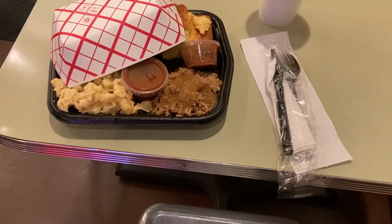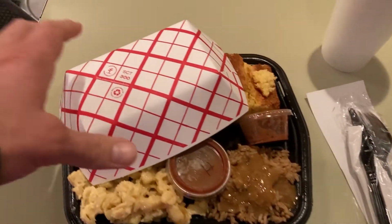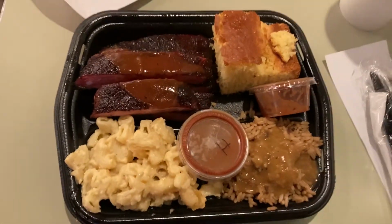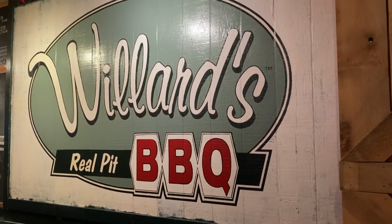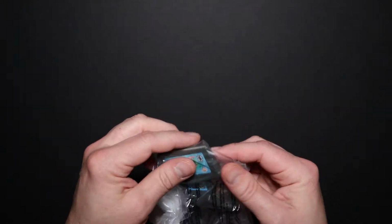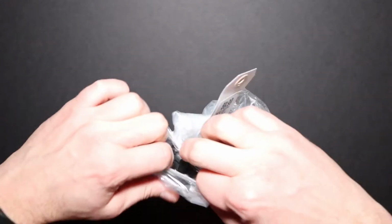I go with the rib platter. This is my go-to. The macaroni and cheese and some dirty rice. And now that I thoroughly have the meat sweats, let's go through what I purchased at the unique thrift store.